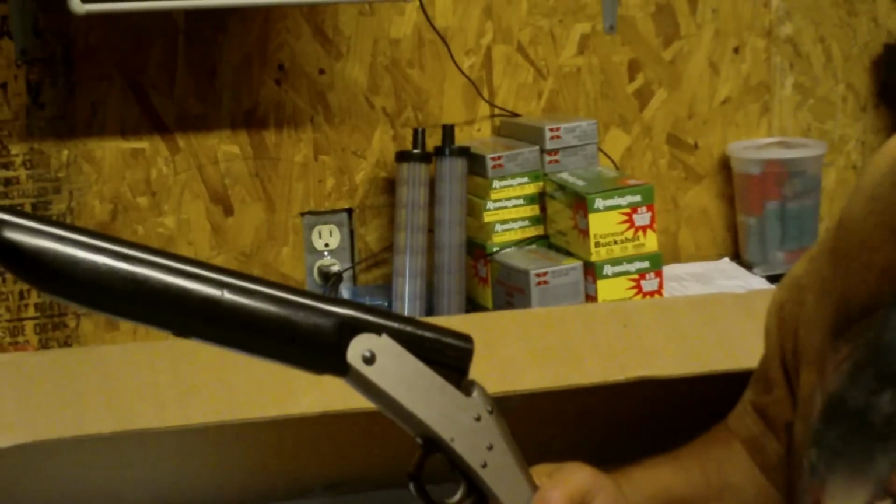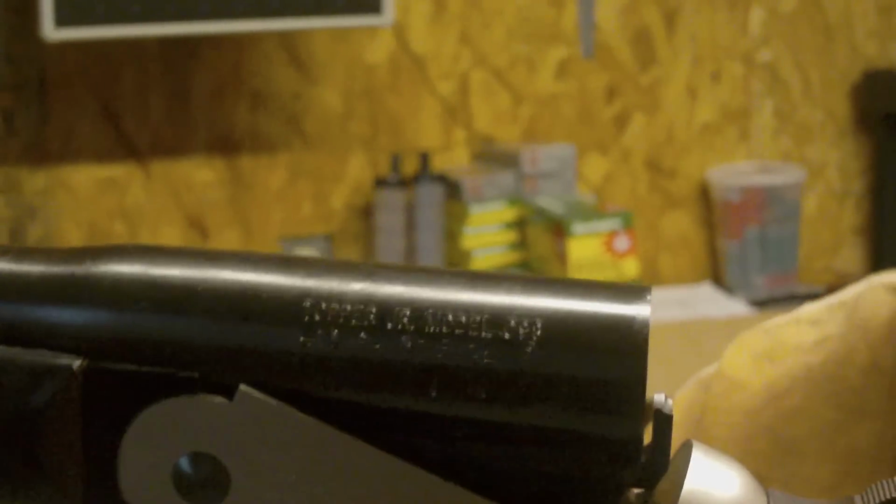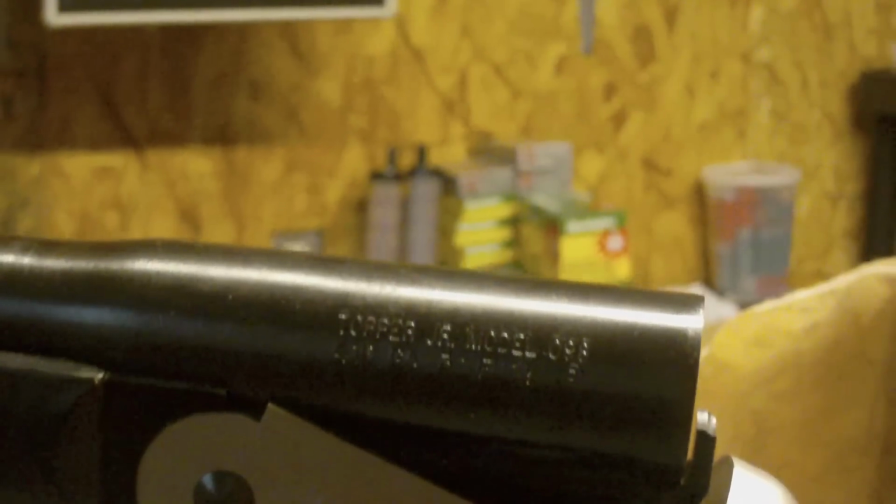It was quick. I haven't shot it yet, but I'll go ahead and put it in a macro view for a second and kind of let you take a look at it. I'm not sure if I'm going to be able to read that, but if you can, there's the barrel itself, and that's the whole view right there.